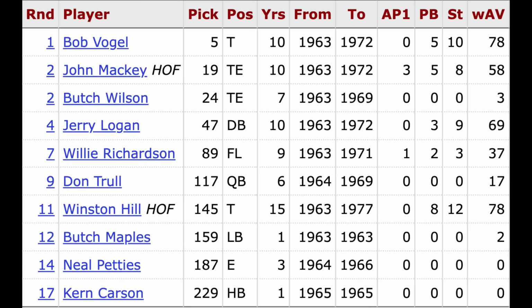John Mackey, their second pick, is a Hall of Famer and considered one of the best tight ends of all time. He made 5 Pro Bowls and 3 All-Pro teams, as well as a Super Bowl in 1970. Jerry Logan was a 3-time Pro Bowler, defensive back. Willie Richardson was a flanker back, but he was a Pro Bowler and a first-team All-Pro once.